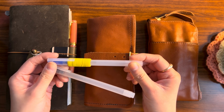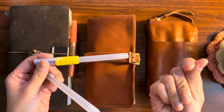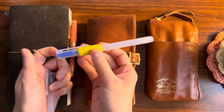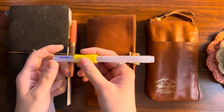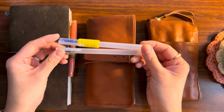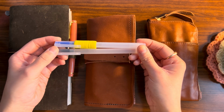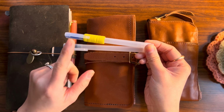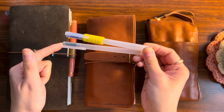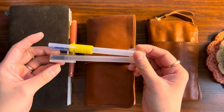One was I found that sometimes when I would write with these pens for a really long time, my hand would ache, and so I bought some of these pen pillows to see if that would help, and it did. The other thing that bothered me was Muji over time changed the actual pen body itself, and so some of the refills that my friend gave me would only work with the older style of Muji pen, and some of them would only work with the newer ones. So that was a little bit irritating.